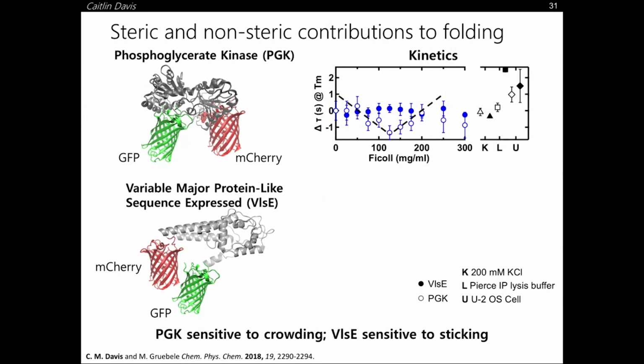So we also looked at the kinetics, and I saw that as I increase the amount of FICL, PGK is initially sped and then slowed. And here is where we use simulations to help explain this. So it turns out that crowding initially compacts the protein and assists with folding, but at high amounts of crowding, the viscosity of the solution, or the thickness of it, actually slows the folding, and VLSE is unaffected here.